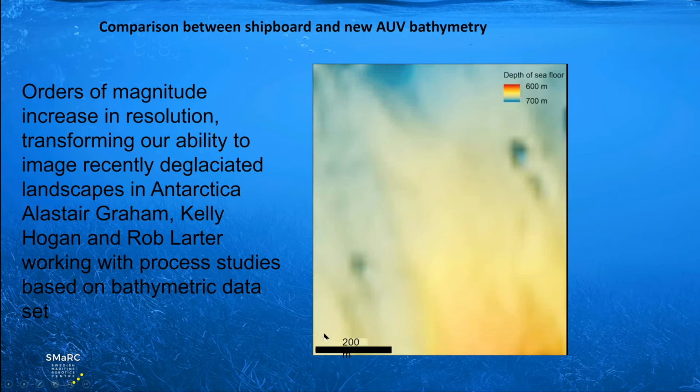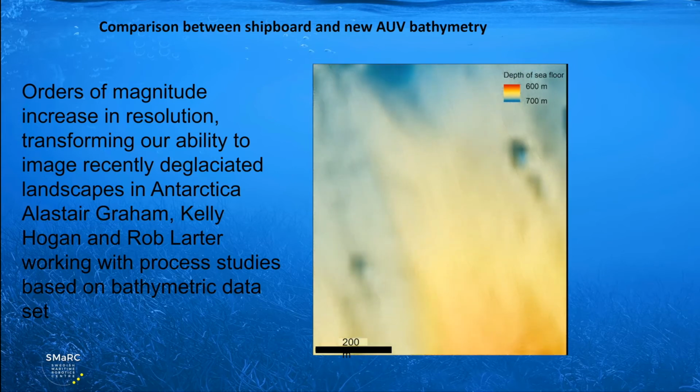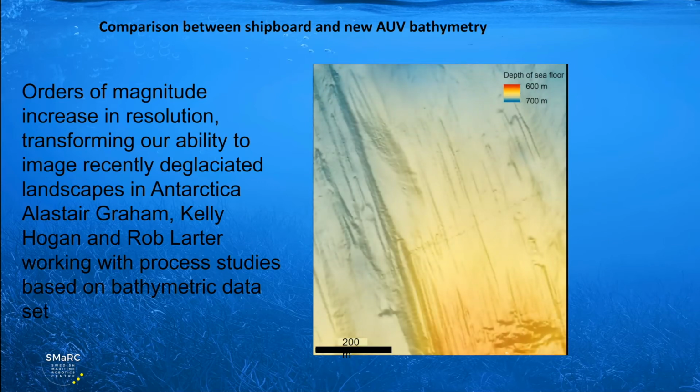And with our AUV, we got order of magnitude better resolution. So this is the same region, but with data from Bran. As you see, you get a whole new level of information. This kind of resolution we haven't seen before from this area. And it's also an area that was quite recently covered by glaciers. So it's quite unique that you can observe all those tracks with such high resolution in quite near time, so to say.